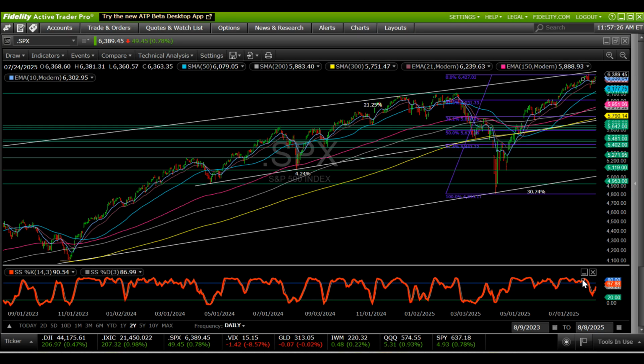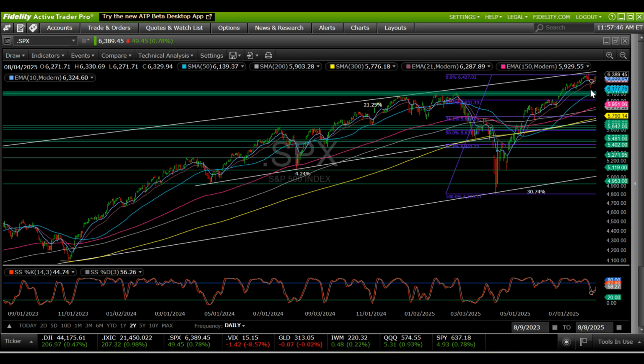And the stochastic here, we actually did get below 70 down here. So there's the slow stochastic, which I like to look at, but we've actually finally come down, and it's been since April here that we got below anything substantial in terms of the momentum. So this was an opportunity to pick up some ETF shares of the S&P and Nasdaq, and the Nasdaq hit an all-time high yesterday intraday. So that's continuing to do well.